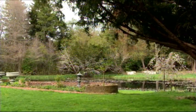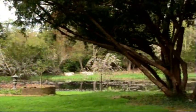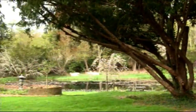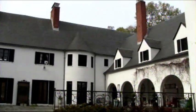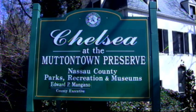Part of the land was to be used as a nature center, which formed the Bill Patterson Nature Center, which is right next door. That was her land. And then the rest of it was to be part of the preserve, to preserve open space, and also to preserve her home. She wanted it to be used for decorative arts, events, different things like that. She really wanted to make sure that her home was safe. Chelsea Mansion is open to the public today as a Nassau County park, museum, and event venue.